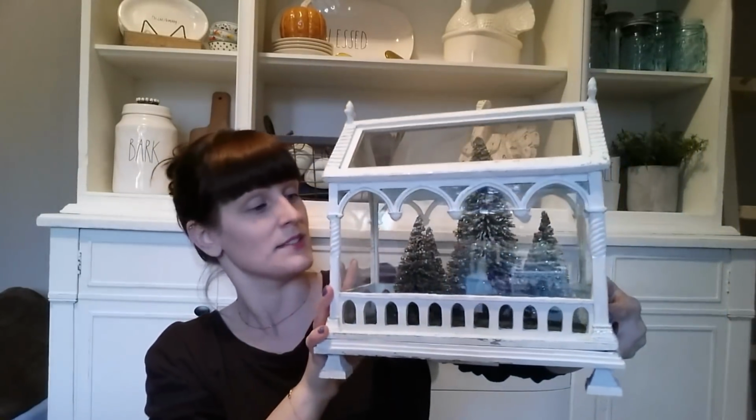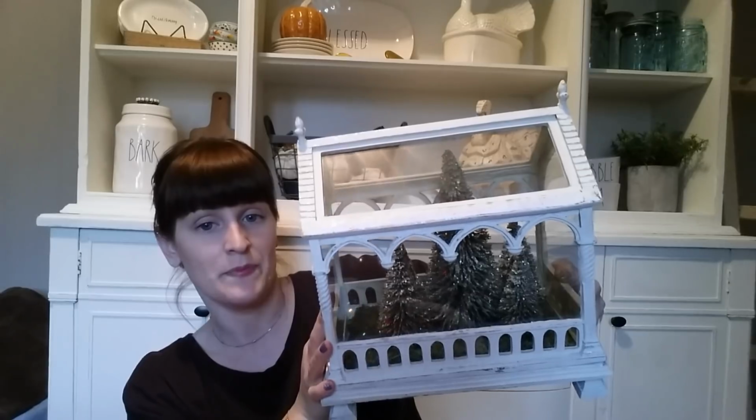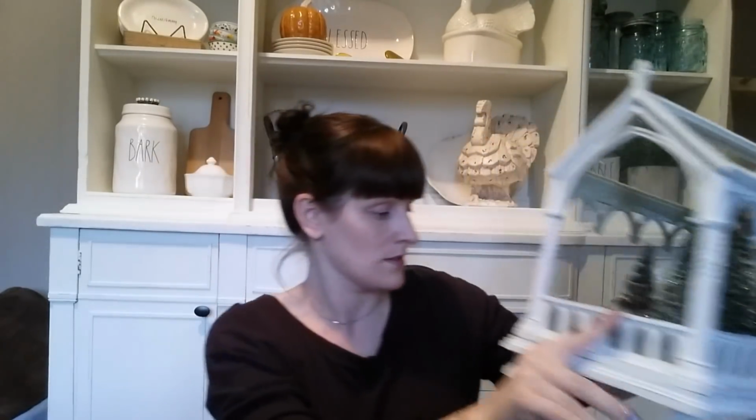But I just can't wait to light this up and display it. I think it's going to be so pretty. And we paid $20 for this.